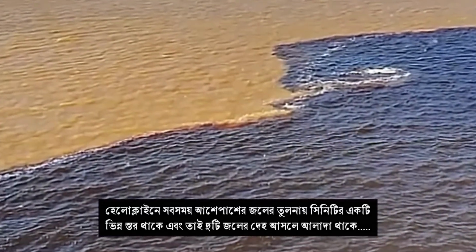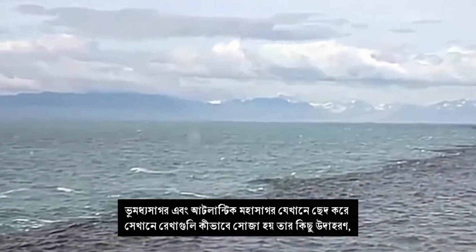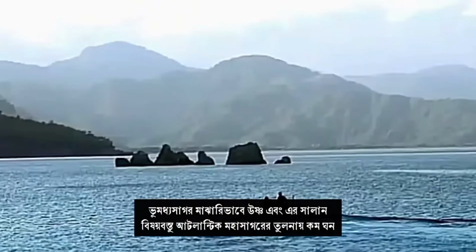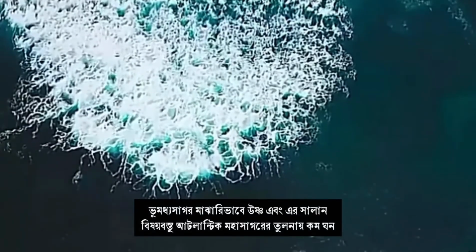and so the two bodies of water actually stay separated. Some examples of haloclines are the Strait of Gibraltar, where the Mediterranean Sea and the Atlantic Ocean intersect. These two seas in essence are recognizably different from each other. The Mediterranean Sea is moderately warm and its saline content is less dense than the Atlantic Ocean.